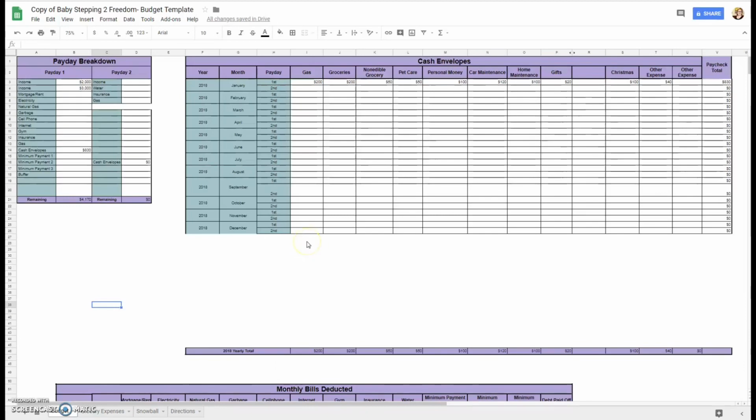Feel free to take any of this information, change it, add things, take it out, whatever you need to make this budget work for you. It doesn't matter what your budget looks like. What matters is that you have a budget that's set up that makes you successful.